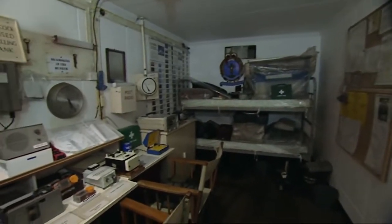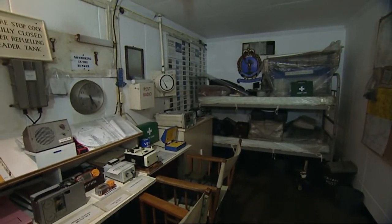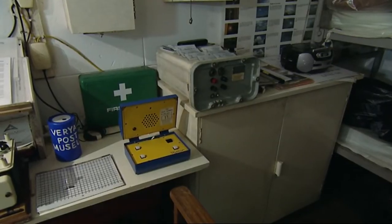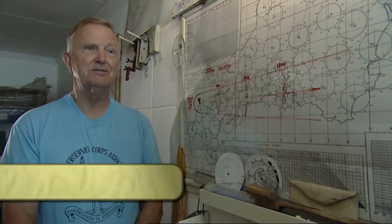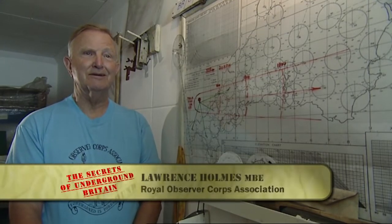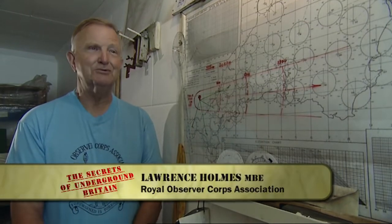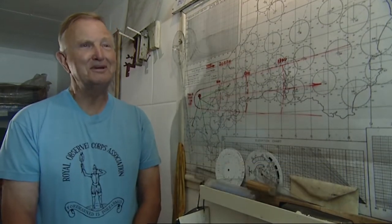Well, it's fairly uncomfortable because these places were designed to be basic survival units. There was no heat, there was no water, there were no main services apart from a telephone line. The Air Ministry or the Observer Corps saw fit to issue us with duffel coats and said, well, that's all right, and try and keep warm.